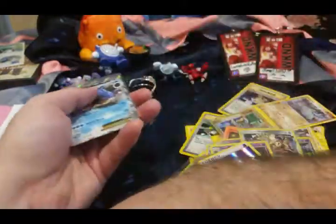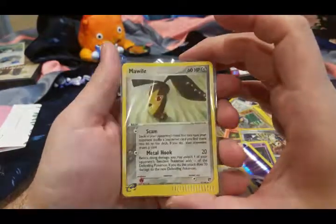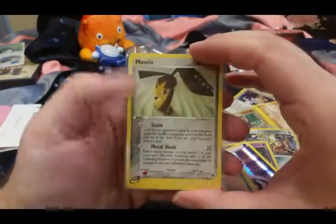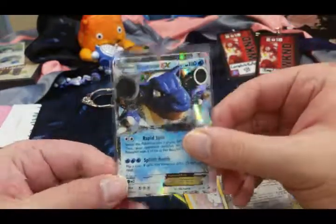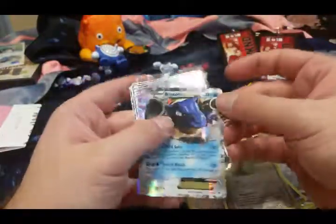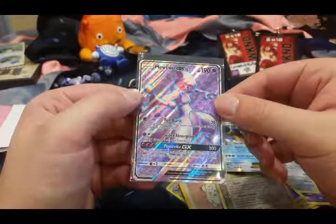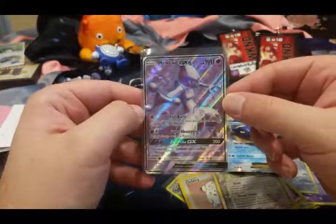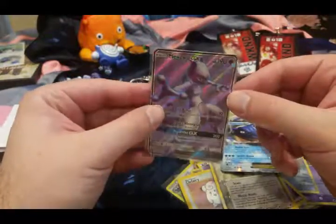Got this Mawile e-Reader. I thought that was pretty cool, and I love metal Pokemon, so I was like, yeah, I'm totally going to pick that one up. And what else? We got a Blastoise. It's pretty bad. It's dinged up a lot. But I know somebody who needed it for a Mega Blastoise deck. And the last thing is a Full Art Mewtwo for my lady Alex there, so she can make a Mewtwo deck. There you go. See if I can get maybe two more of these so she has a playset.